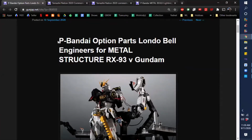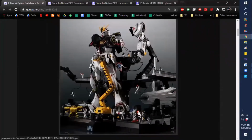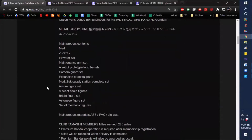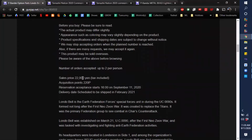So starting with the P Bandai, the option parts for Londo Bell Engineers for the metal structure new Gundam. And I've got to say, it's pretty cool that they're doing these. You can take a look at some of these pictures here. We have some of the little mobile workers and the engineers floating around. It's going to run you, let me see, 2,200 yen, so about, yikes, about $200.